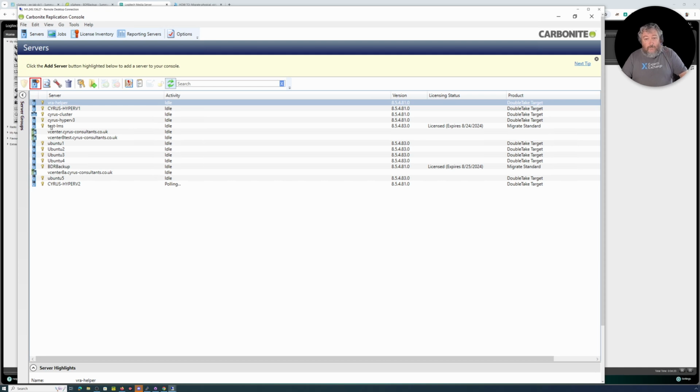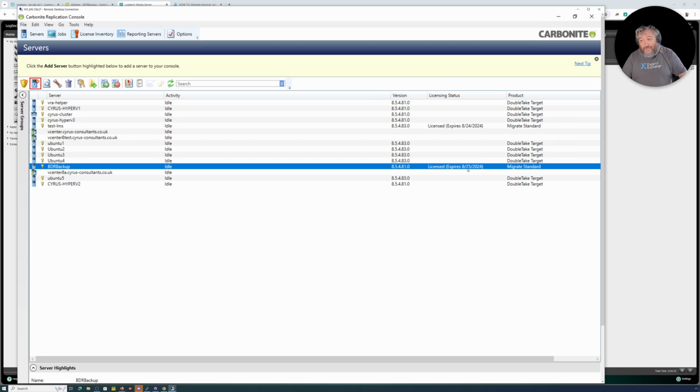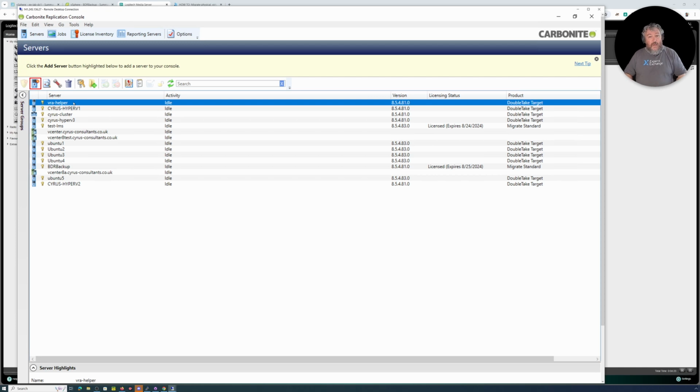If you look at my machines here that I want to protect or migrate, Test LMS is currently licensed, and the other one we're going to use, BDR Backup, is also licensed. The only servers that need licensing are the servers that you want to migrate, which we refer to as the source servers. The targets don't require a license, but they are referred to as recovery appliances, or VRA helpers. These can be Windows or Linux, and they sit on the platform that you want to migrate to.